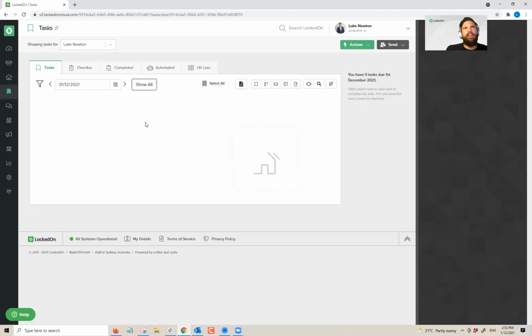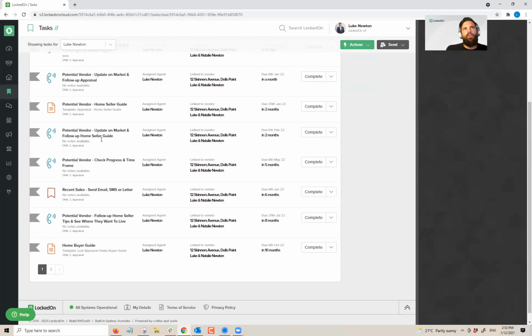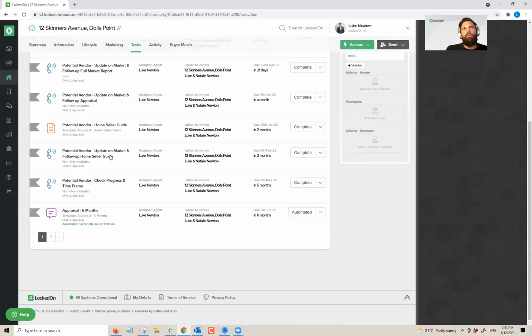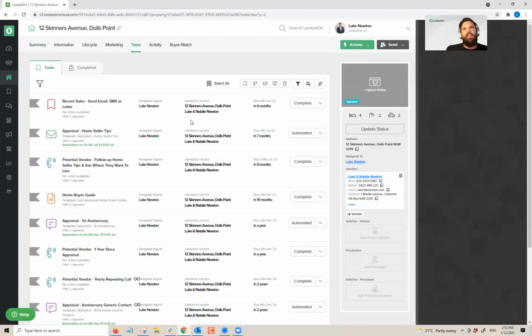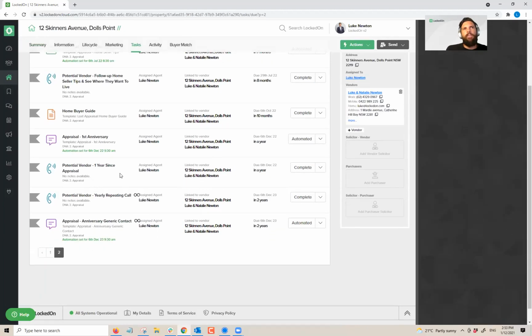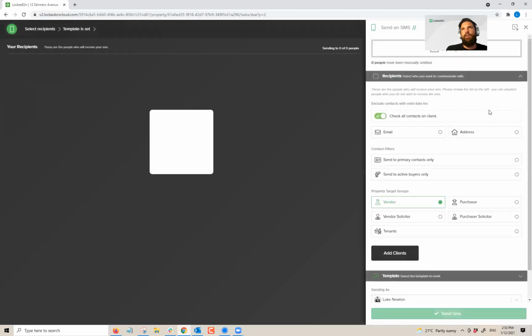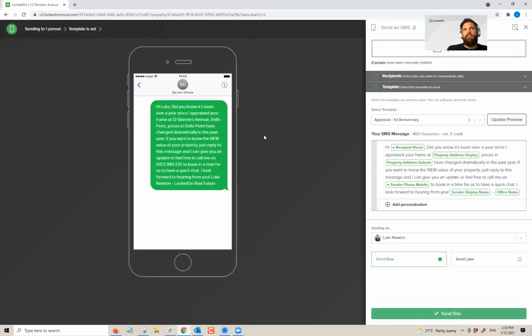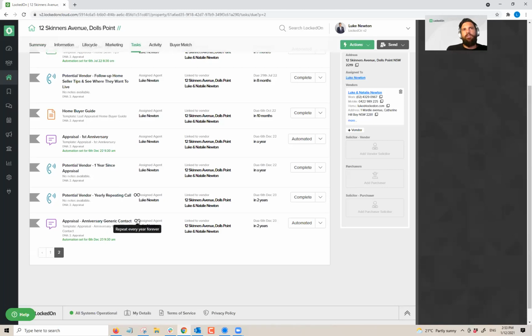So when I look at my tasks, we've got everything set for the follow-up of this property now from the appraisal. And the important thing is that when we get to the end of it, like 1 year of follow-up, we have an automatic first year anniversary that goes out. And that one is quite powerful, which says, hey, it's been 1 year since we appraised your property. Properties have changed in your suburb. We'd love to give you a new update every year. If they don't book another appraisal, then you get your anniversary one that goes out every year automatically.